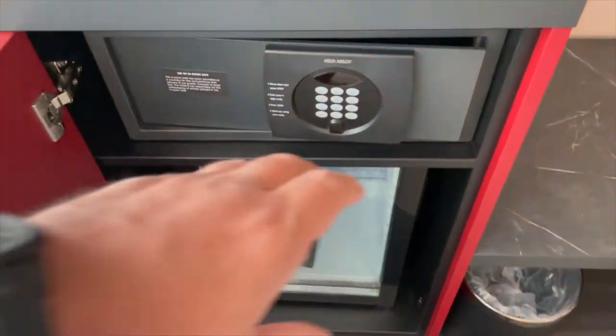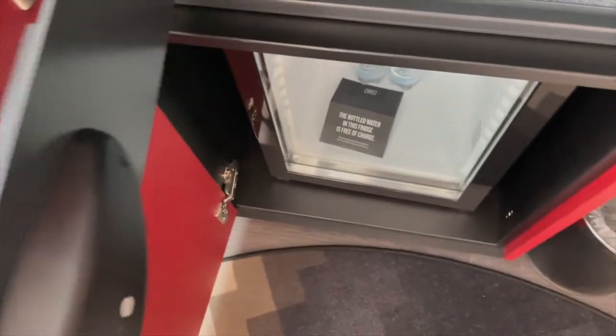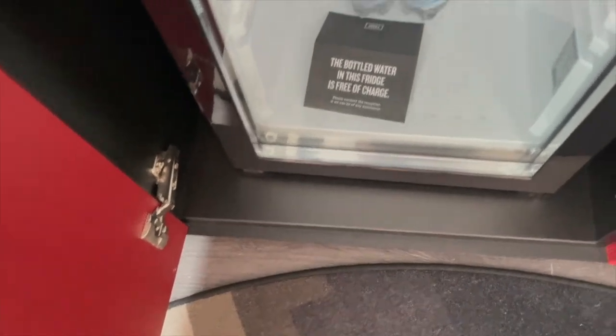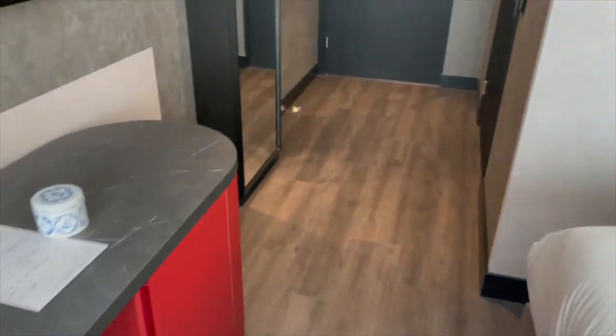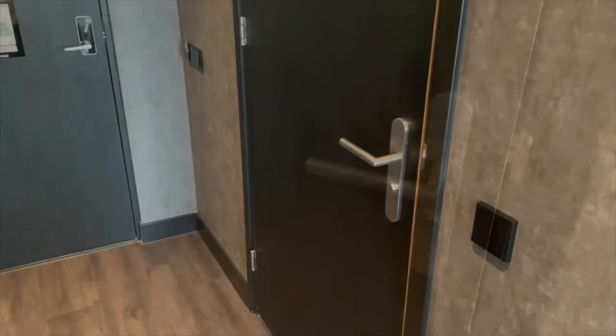We have a good, safe laptop. So it's quite large, and that ain't going anywhere. That's nice and solid fitted. And we have a fridge. This bottle of water in the fridge is free of charge. There you go. So, last but not least, let's go and check out the bathroom.